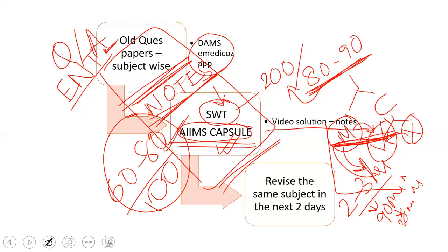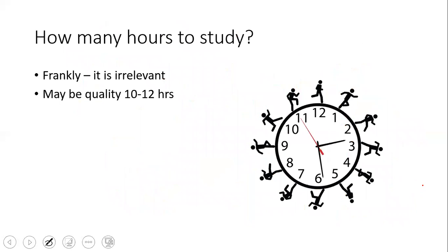So this is how you will cheat your brain into remembering things better. So how many hours to study? Is there any particular number? Some people say they have read for 14 to 16 hours. Well, is it really necessary? No, it's not. It's the quality that matters.